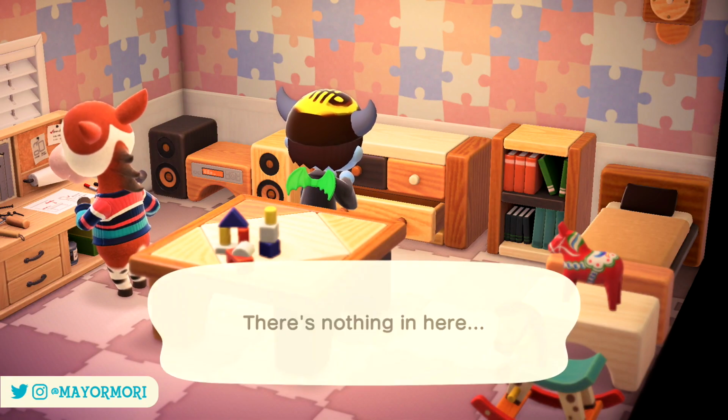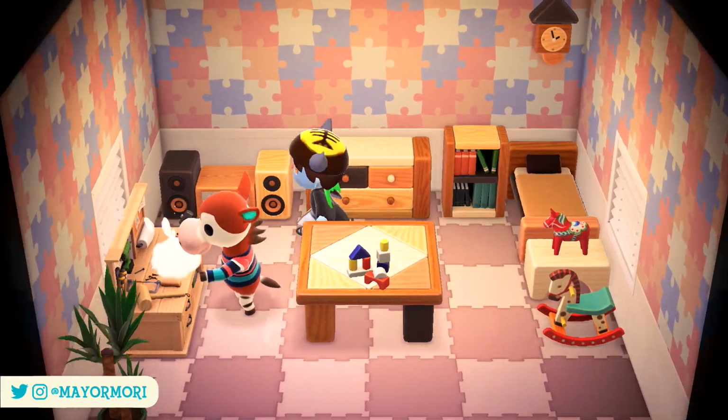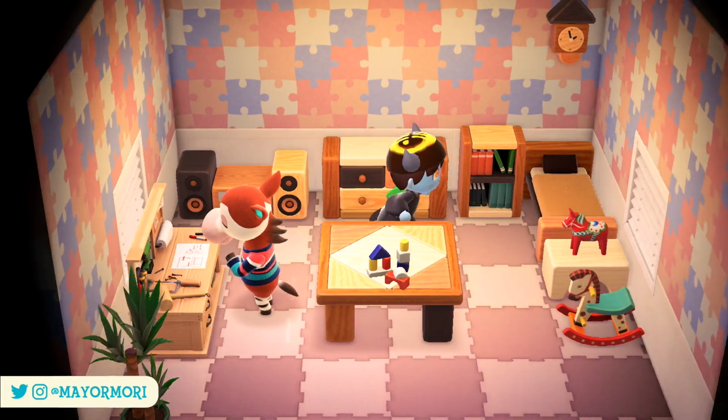If you wear a Halloween costume and visit your villagers on Halloween, they will share their candy with you if they're impressed with your costume. This can be done a number of times throughout the evening.